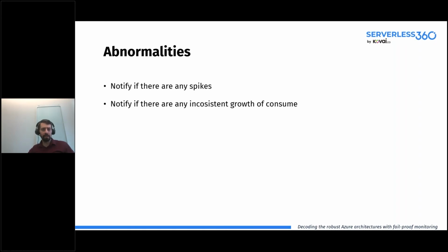So that can be any spikes in consumption, impossible travels that we see, or other risks that we not necessarily know. That can be people going in and changing policies inside the portal without using infrastructure as code, and now allowing anyone to be global admin without using PIM. And then if there's any inconsistent growth of consumption, and that can go both ways. It can also be a drop, like we're actually using less than we did. And in some cases that might not be good. Why is that happening? So getting notifications, anything that's not normal to your environment, and keeping control of that so you can see what's actually happening.